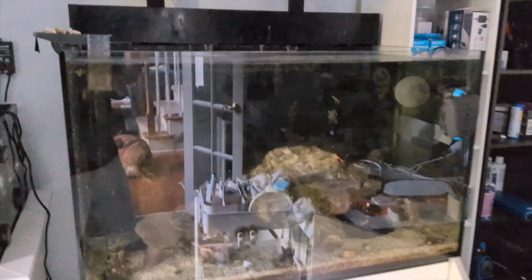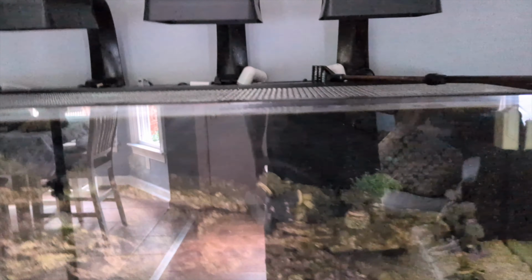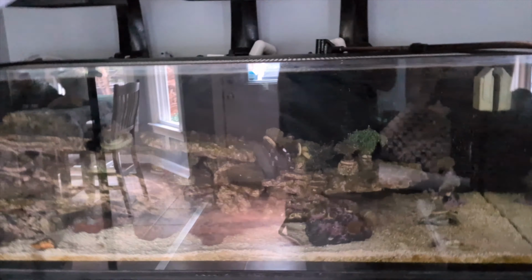this tank right here, because there's only 3 fish in there, I only turned on the return pumps that push water through those 4 and then goes through the overflow on each side, which I'm hoping is enough. So far the fish in here look pretty good, so I'm not really concerned about them at this time.